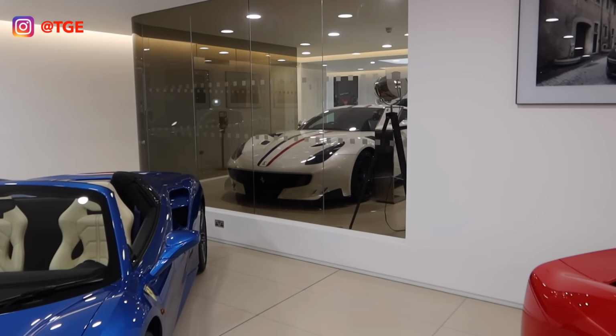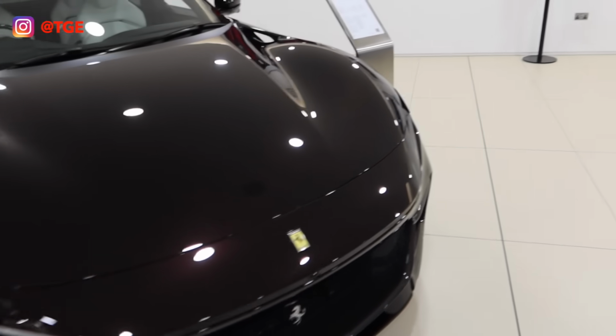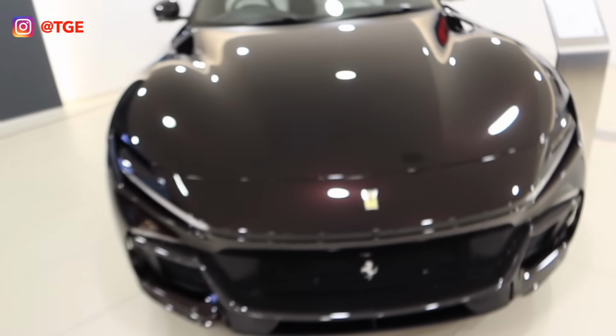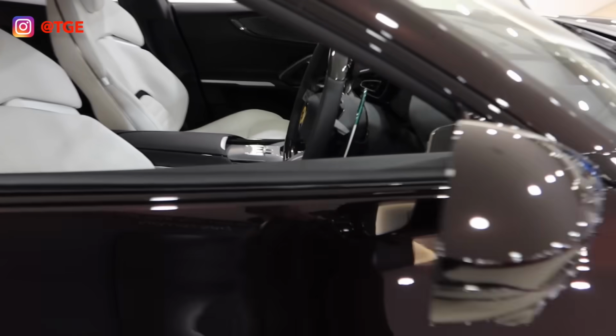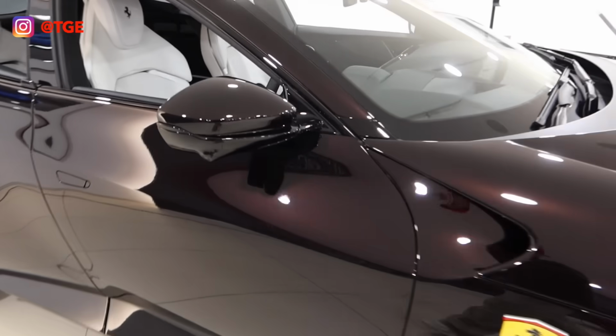F12 TDF through the gap there. And a Puro Sangue. How much Puro Sangues? Let's have a little look. 500 miles, 465,000 pounds, ladies and gentlemen. From some angles, they look incredible. Oh, it's got painted shields as well. Rich. Very high spec car. From some angles, they do look a bit awkward, but fundamentally, they're fantastic.